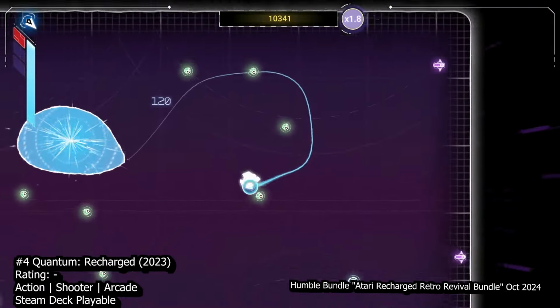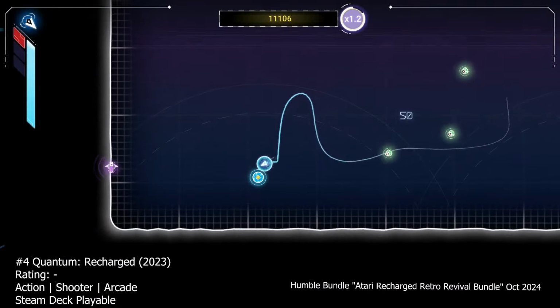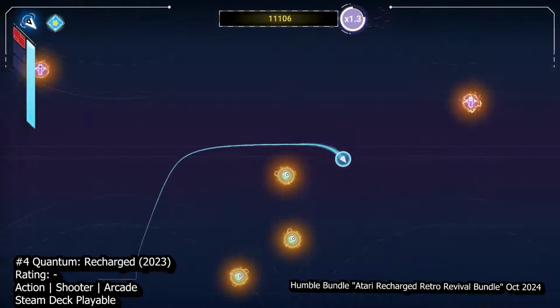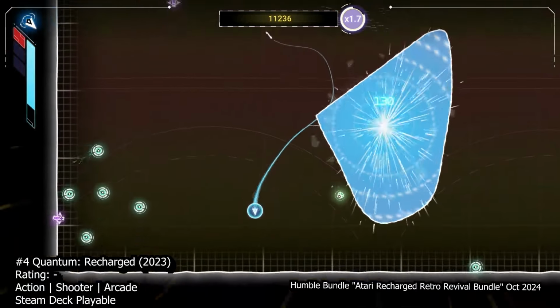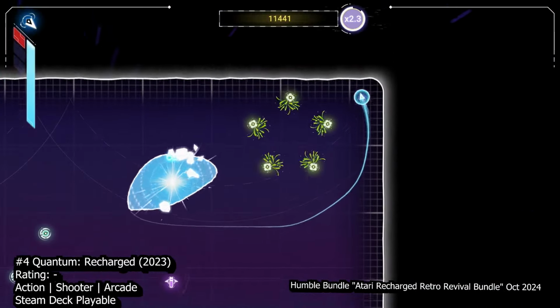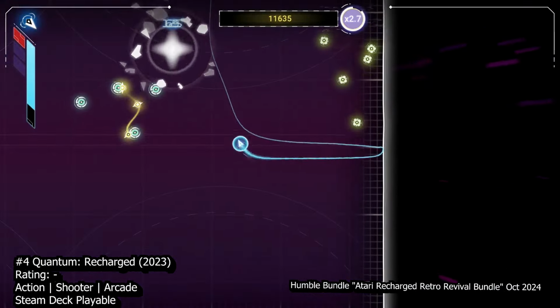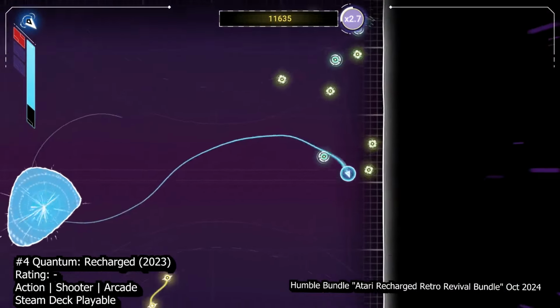The neon aesthetic and clean UI keeps things visually engaging, especially on an HD screen or Steam Deck. While the techno soundtrack is not particularly memorable, it complements the action well enough. The real star is the gameplay loop, which is as addictive as it is simple. Easy to learn, but challenging to master. You'll find yourself chasing high scores, with quick sessions turning into lengthy playthroughs.